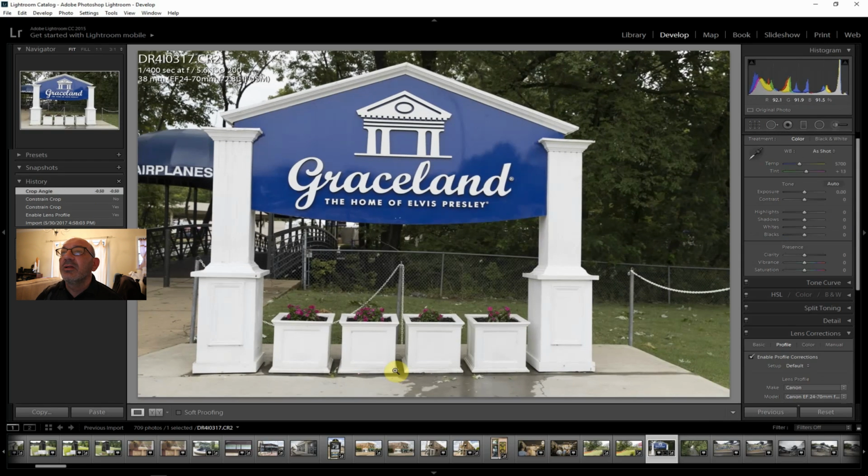Just align that slightly. Just a picture to show where we are. Shouldn't really need to do much to this. It's just a sign.